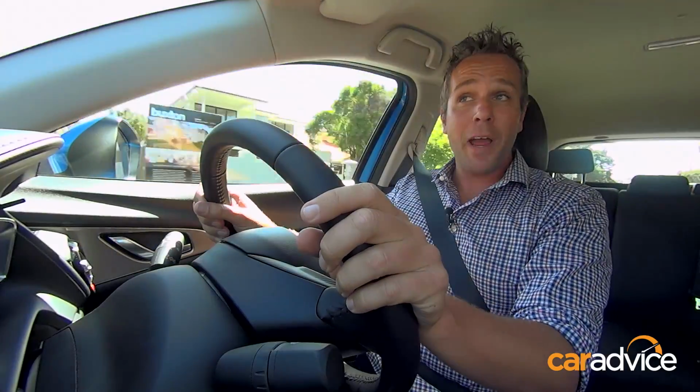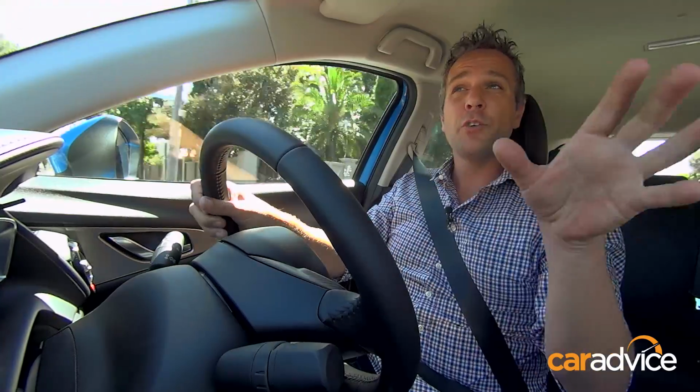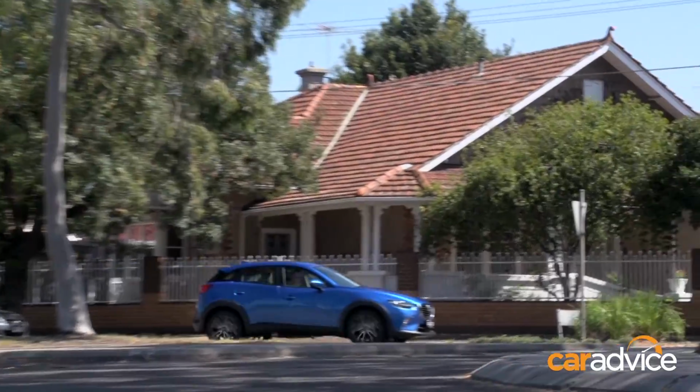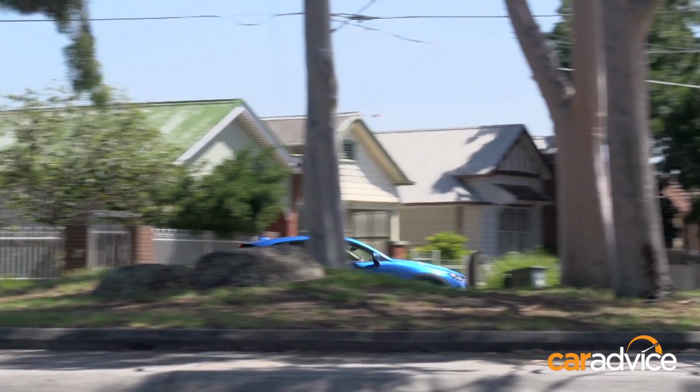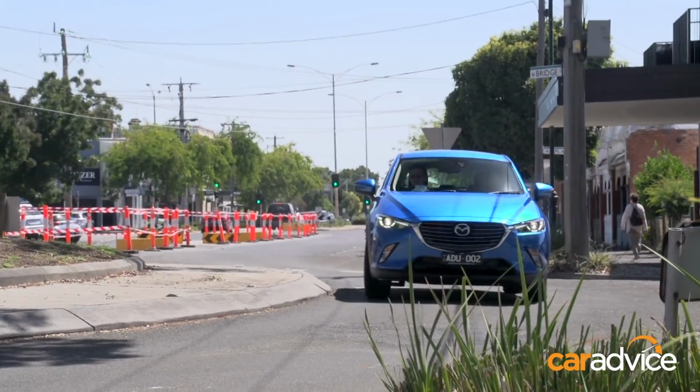We haven't exactly done a track day in the CX-3 today, but certainly around town where we have been dealing with traffic and parking and pretty standard roads, it turns in very well, it feels nice and light, and overall is quite nippy to get around in, which is really what you want in a car like this for this market.